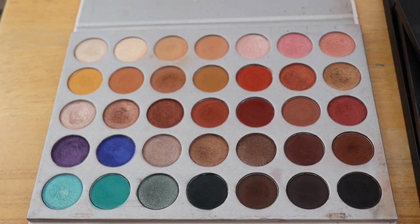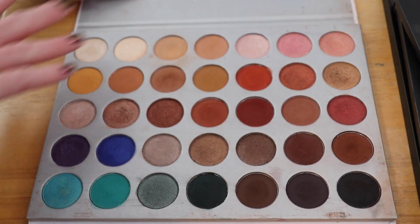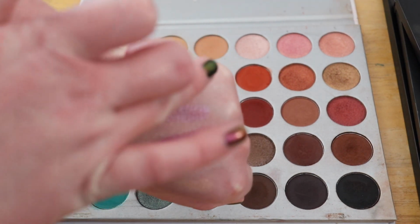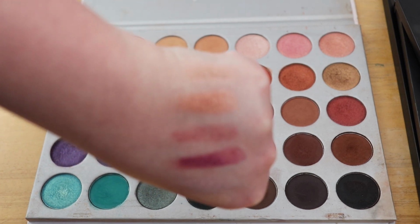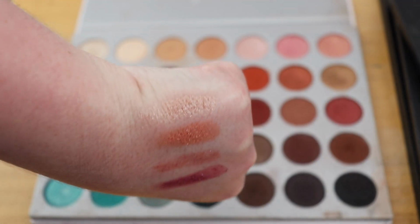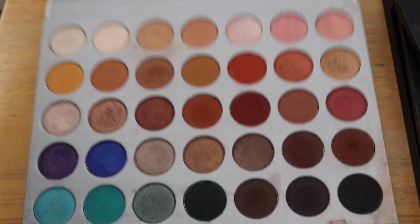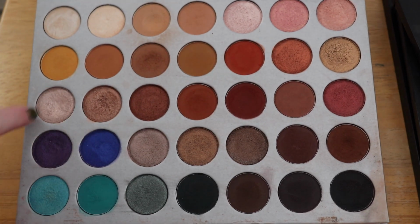I did not end up trying the Vault collection, but I will swatch a couple of these. The formula of this palette is very good, and it is good quality for the price. So yeah, I would recommend this one as well. And I am getting close to hitting pan on this brown shade in these two.